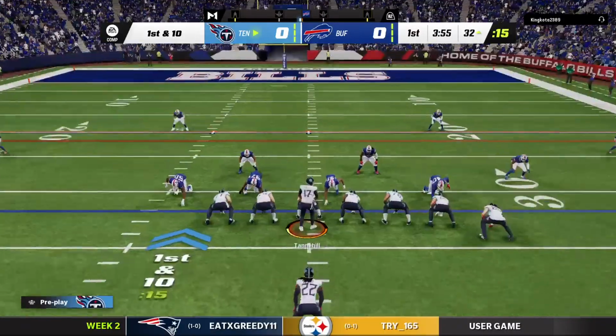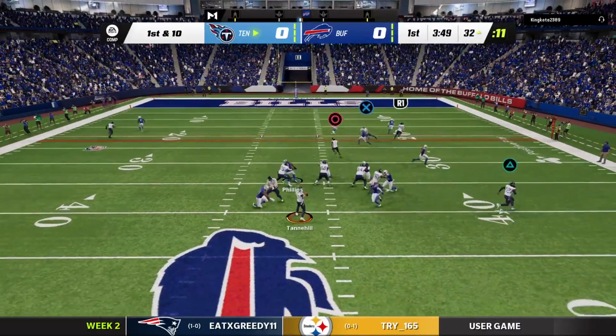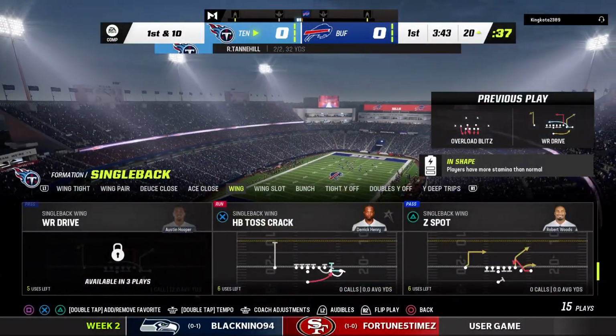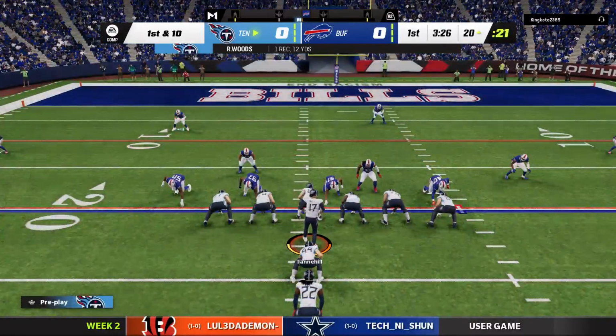So 1st and 10 now in Buffalo territory at the 32-yard line. To throw is Tannehill. That's to a former Bill. It's Robert Woods. And they'll get this one to about the 20-yard line. Back-to-back nice plays. 12 yards that time and a 1st down. Here you go. Right here.